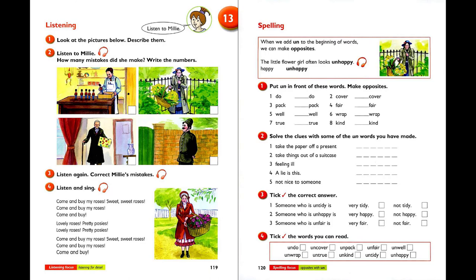Come and buy my roses, sweet, sweet roses. Come and buy my roses, come and buy. Lovely roses, pretty posies.